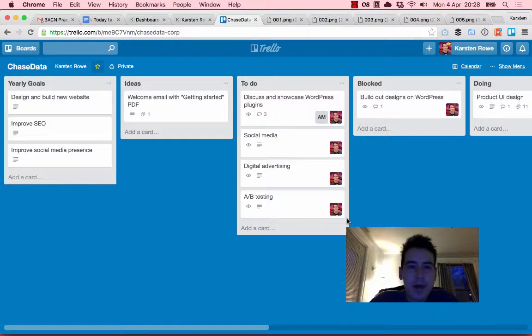So what have we got here? Again, looking at Trello. We've got our yearly goals like normal, they've stayed the same. Dropped one tile or card into the ideas column.